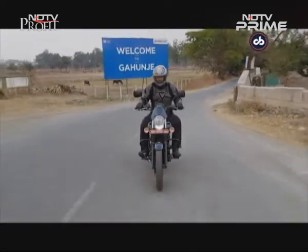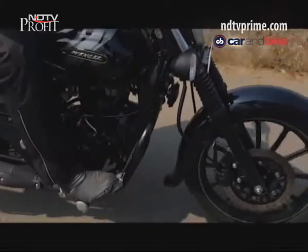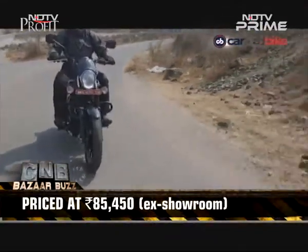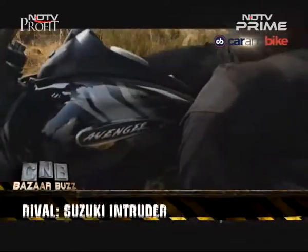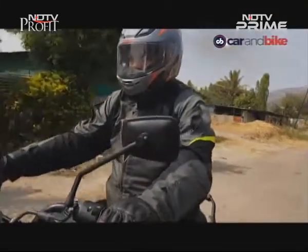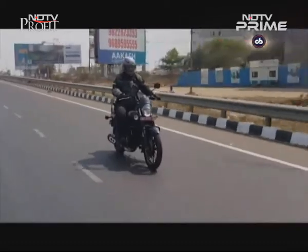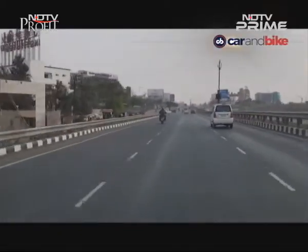Bajaj has priced the Avenger Street 180 at 85,450 rupees or so, ex-showroom Maharashtra. And it says that this is the only bike in that segment, and it doesn't have a natural rival. The closest rival that we can think of is the Suzuki Intruder, which is priced at around 98 to 99,000 rupees. So there's a big price difference, and Suzuki Intruder is a 150cc motorcycle. So, as an entry-level cruiser motorcycle, the new Bajaj Avenger Street 180 certainly makes a very good proposition.